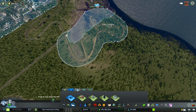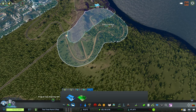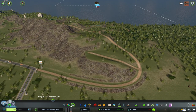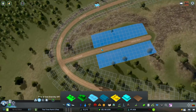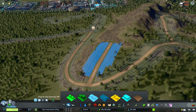So, we want this to be this one here. Organic and local produce. Yes, indeedy. And self-sufficient buildings. Yes, indeedy. There we go. And we're going to add bus routes and stuff as well. We will get to that. So definitely in here, we want some local produce buildings. So we'll pop that in.